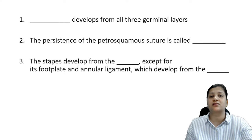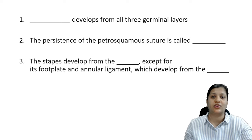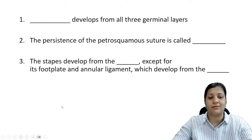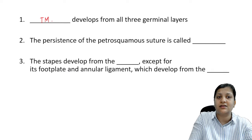So here, which structure develops from all the three germinal layers? Which structure develops from ectoderm, endoderm, and mesoderm? Can you tell me which structure? I am waiting for your answers. Yes, Yashasvi, Narsimha, very good. The answer is tympanic membrane. So the tympanic membrane develops from all the three germinal layers. This is the right answer.